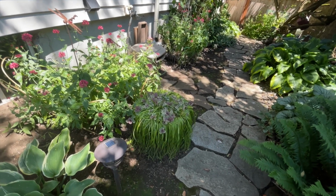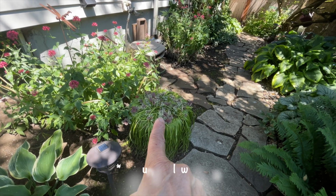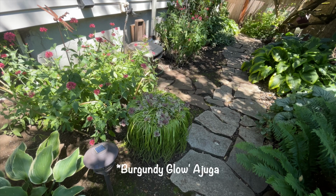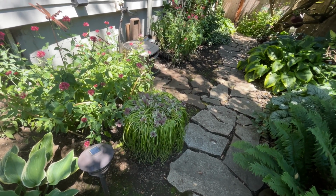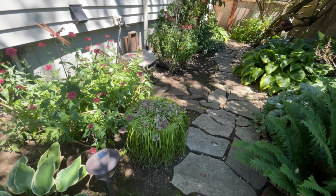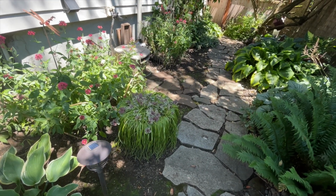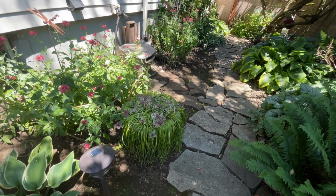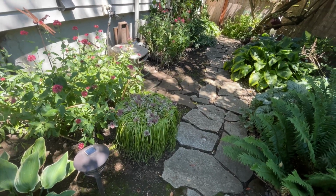I did incorporate a burgundy, and I don't know how to enunciate the word, so I'm going to just put it down on the screen for you. But since I incorporated this new plant in there, once the grape hyacinth dies down, the foliage of the hyacinth continues to stay green, and this just gives it a really nice top. So I'm really glad that I did that.